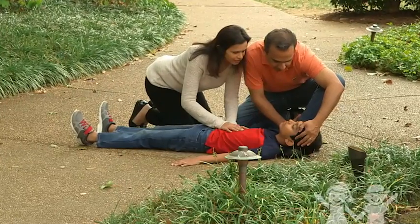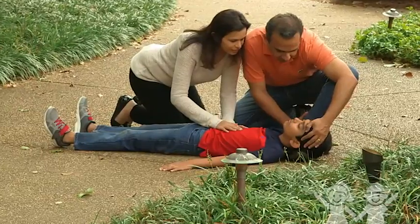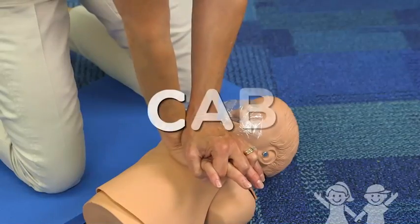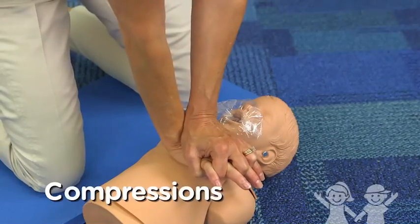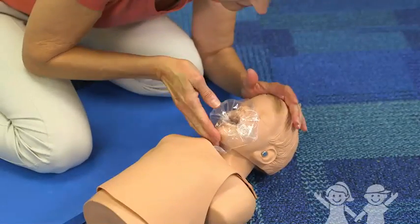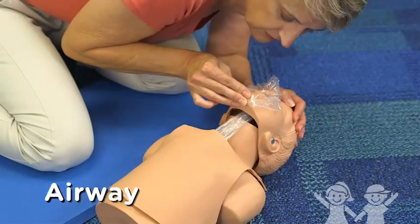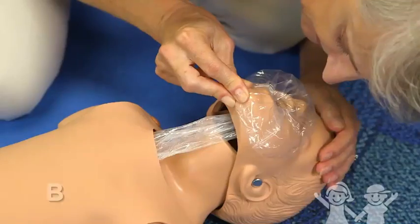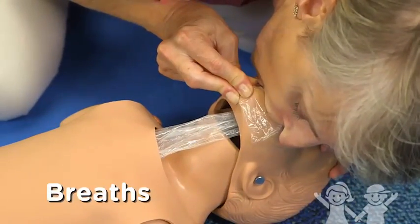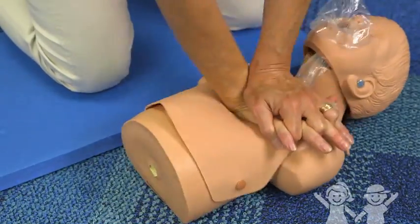A child needs CPR if he does not respond, is limp, and is not breathing. This is called unresponsive. You will do CPR in CAB order. C stands for chest compressions, which are used to help pump the heart to send blood throughout the body. A stands for airway. Open the airway by lifting the chin and tilting the head back. B stands for breaths. Breaths are used to add oxygen to the body. When you give compressions to help pump the heart, it sends blood with oxygen throughout the body.